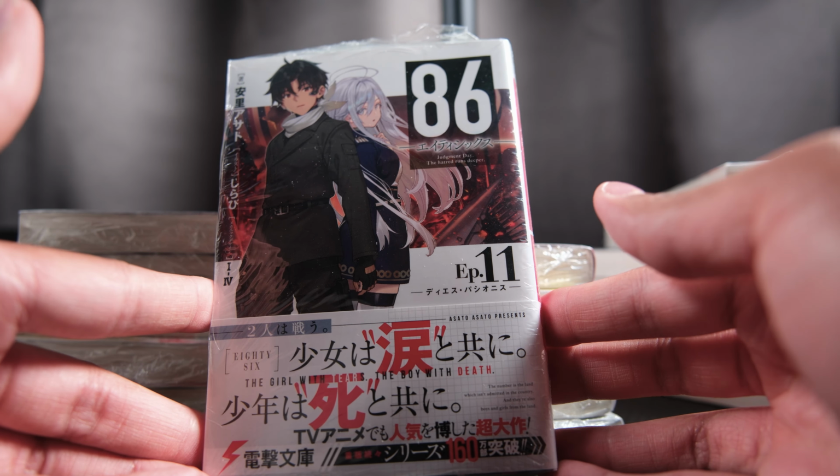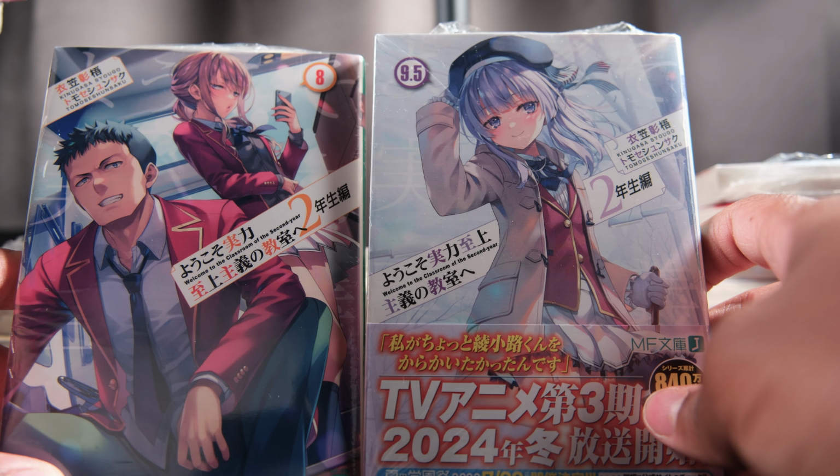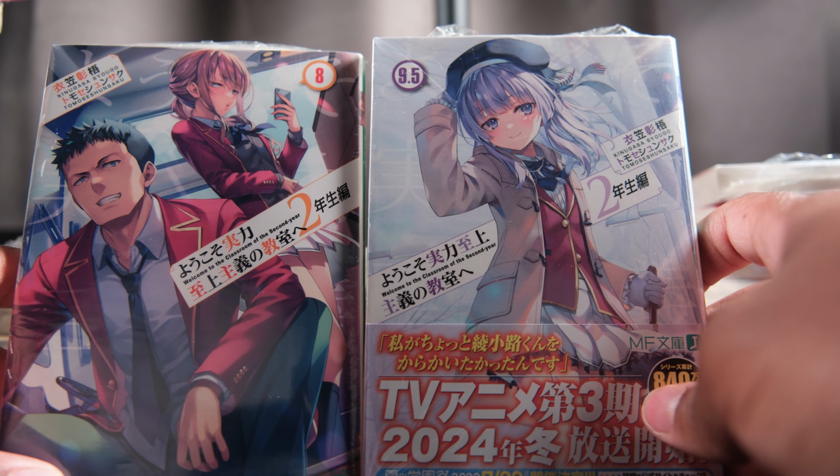So next up here we've got You-Zitsu volume 8, 9.5, 10, volume 9 as well. I picked all of these up. Actually 10 I got after I got back from Japan. I ordered it from Amazon JP. You-Zitsu's reputation, it goes without saying. It's one of the best light novels of all time. One of my favorite light novels.